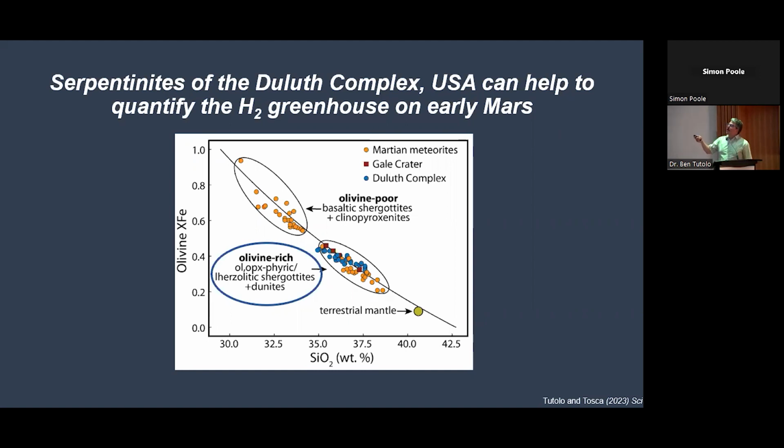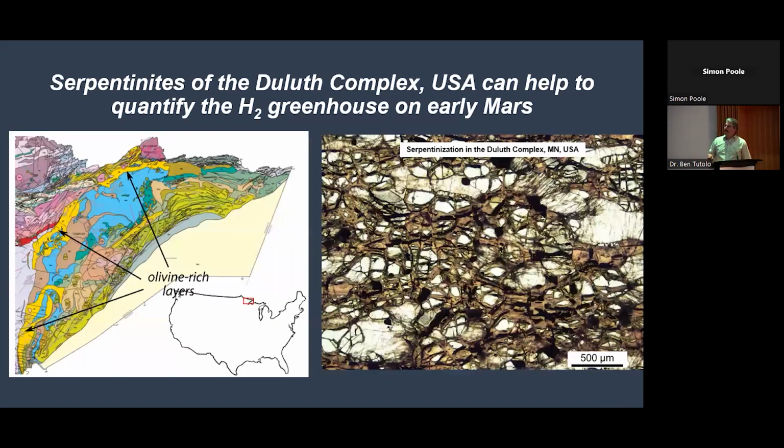And if we go and look at those, you can see that they actually line up perfectly with the olivines that have been analyzed in these olivine-rich rocks from meteorites, and also all of the ones that we've analyzed in Gale Crater as well. And so here's the Duluth complex. Lake Superior is down here. Of course, there's Minnesota. And the yellow part here are these olivine-rich rocks. So it's quite an extensive unit.